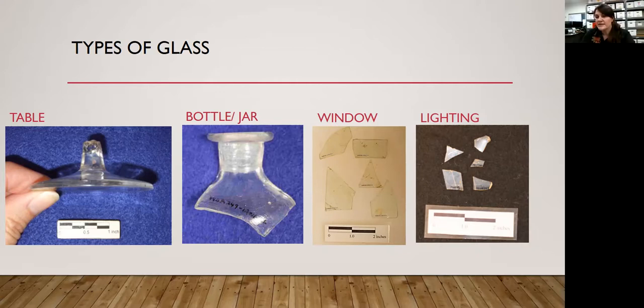Window glass is something else that we find quite a bit at Montpelier. Particularly when we were excavating around the South Yard, there was a lot of window glass in our excavations around the Grove. We found a bunch of window glass over there, and then also quite a bit in and around the South Yard. But it looked like they had taken old windows and just dropped them in the Grove to throw them away. Just lots and lots and lots of pieces. And then lighting glass. So this is probably the rarest type of glass that we find, but this is the kind of glass that is associated with lamps and lanterns, things like that.